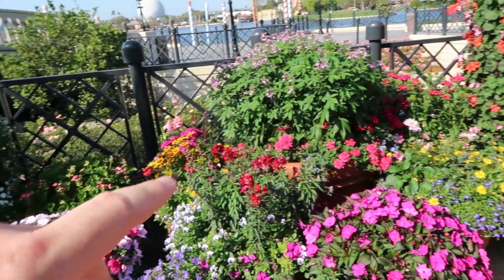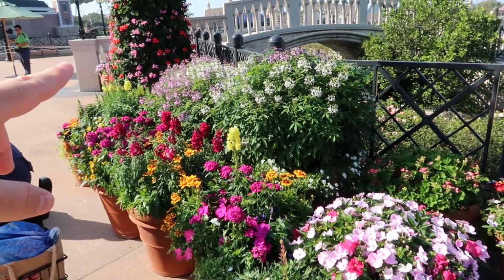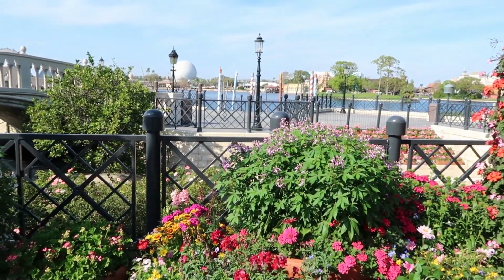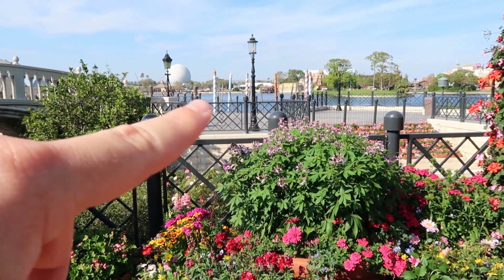Not sure how much I got in the last clip, but I wanted to show lots of pretty flowers. See, it froze up for a second. Over there is where they have a lot of wedding receptions.